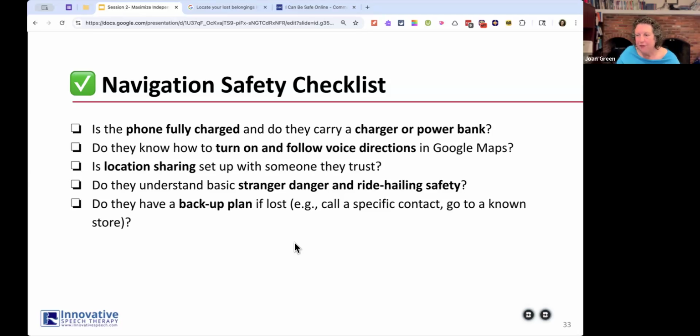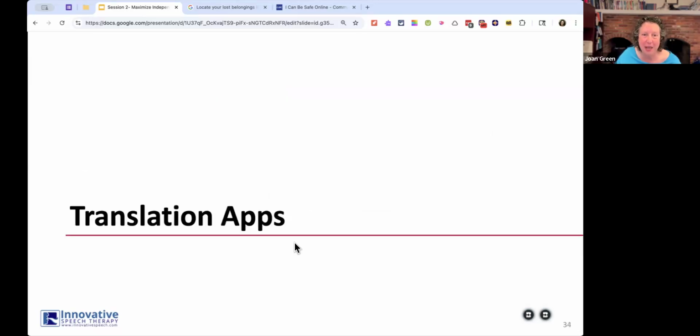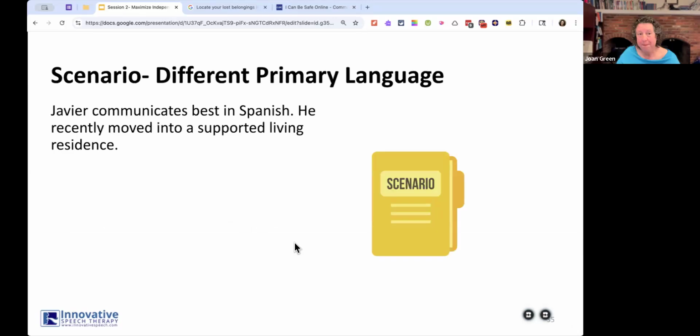So Kelly says, if a Lyft driver takes an alternate route to a destination, the rider will immediately receive a notification asking if they are okay. Oh, that's great. Yeah, and again, you all might have more experience with this than me. I just gathered together what I hope is helpful information. All right, now I'm going to proceed to translation apps.